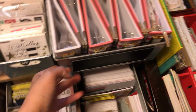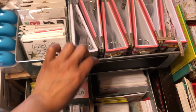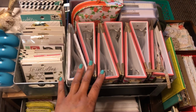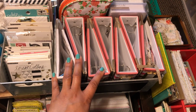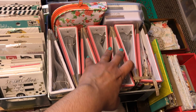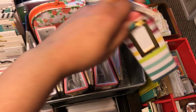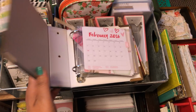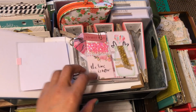I have this little wooden shelf, and that kind of gives me a second level. And I have here all the little mini Project Life albums that I haven't used. I have 1, 2, 3, 4, 5, 6 of them that I haven't used. This one right here I already worked on. I love these little mini albums. These are just so cute. I love them. They're so awesome.